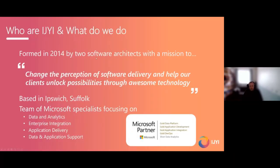So who are IJYI? We were formed in 2014 by two software architects, and the mission, as you can see there on the screen, was this grand sort of title of change the perception of software delivery and help our clients unlock possibilities through awesome technology. A couple of key bits there. The first bit is that perception element of it.